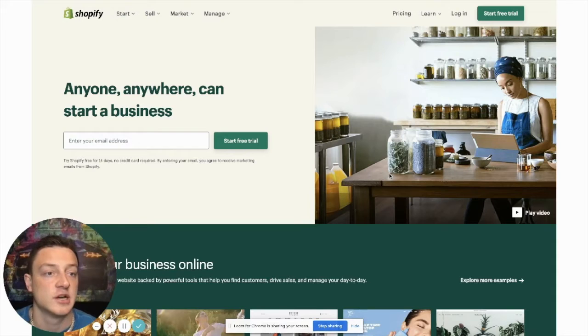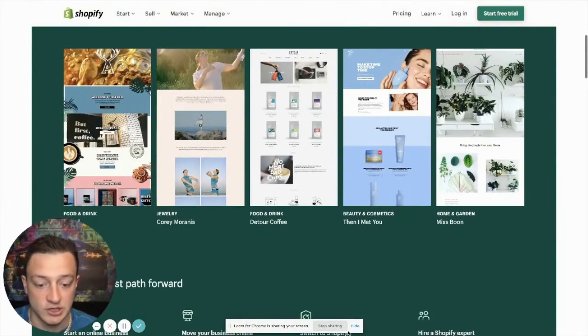Make sure that your product description and the page that sells the product, your sales page, looks sales worthy, and it explains the product, sells the product, and explains everything about it. That's super key to crush it.